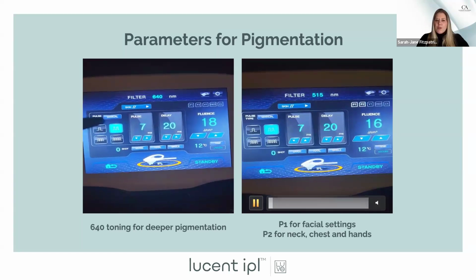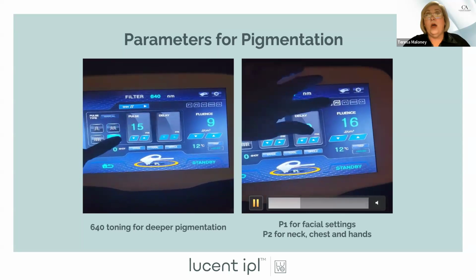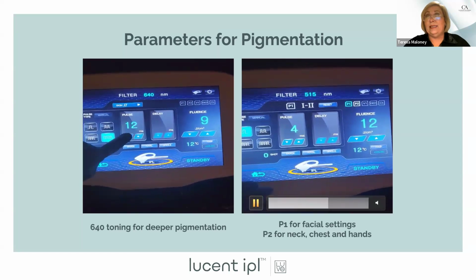Teresa, question: would we use P1 on the body, arms and legs? No, not P1. You would use P2. P2 is the body settings.